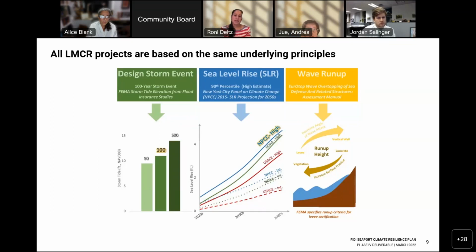So then the last piece of this is really waves. And arguably the most variable factor in determining the design flood elevation is the effect of waves. And when I talk about wave impacts, I'm referring to really how the wave interacts with both the shoreline and then also the flood defense structure. So the effect of waves varies across the study area due to a specific site's or project area's location relative to the New York Harbor.